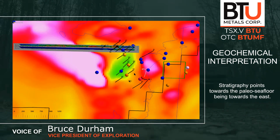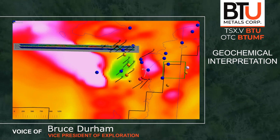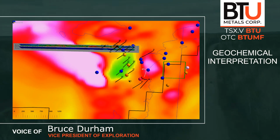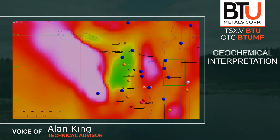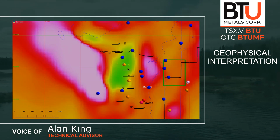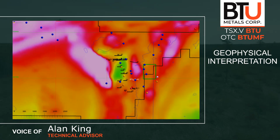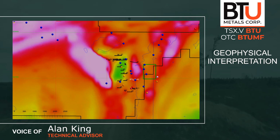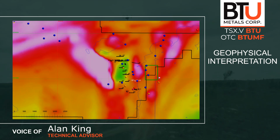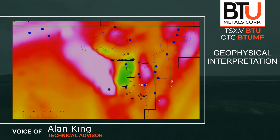So maybe I think we'll change the slide now and get Alan to walk us through some of the interpretive work that we've been doing and that has brought us to the point where we are now. Yeah, thanks, Bruce. It's been a very interesting area. As Bruce pointed out, it started off as mainly a gold program, but once very interesting alteration and base metal mineralization was discovered over here, we've been following it up with a variety of methods, and we were very fortunate in that there are a couple of pre-existing surveys.